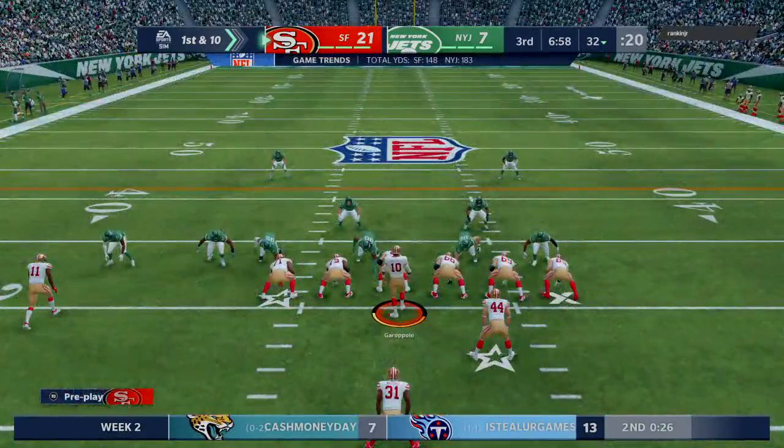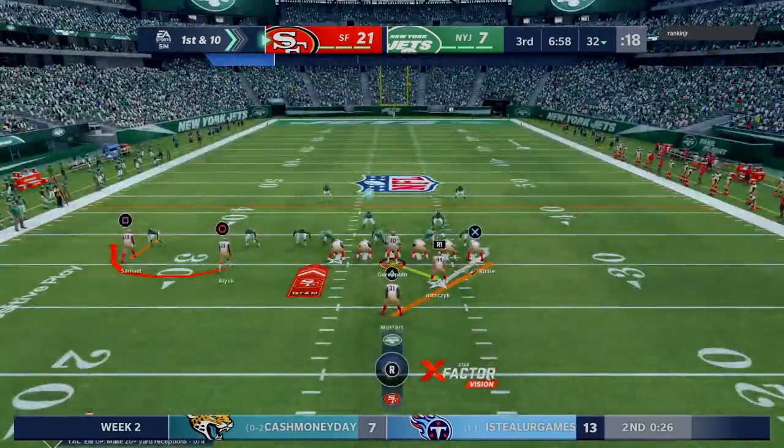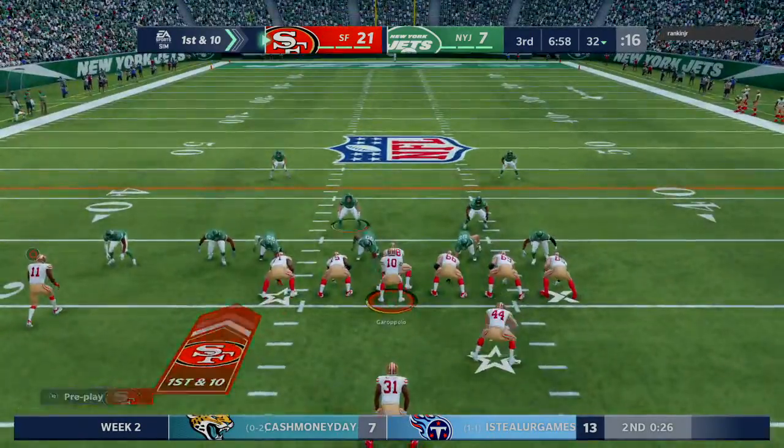The 49er offense set to get this drive underway. They built a good first half lead. Now they have a chance to add on to it.